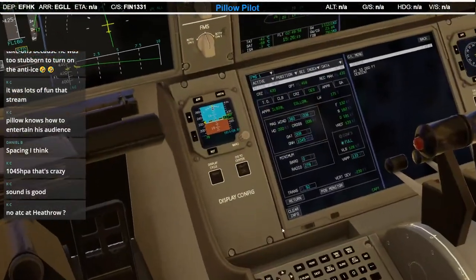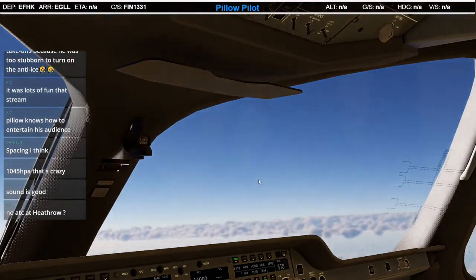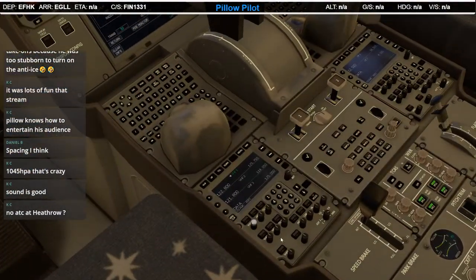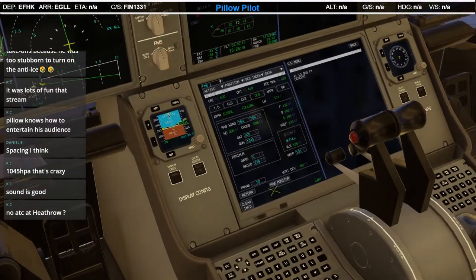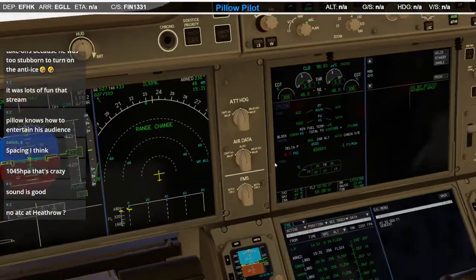So, I can put the cabin altitude back to automatic as we start to get a little bit lower. And it'll hopefully go happy with us again. Right. That's all fine round here. Zoom back out again.